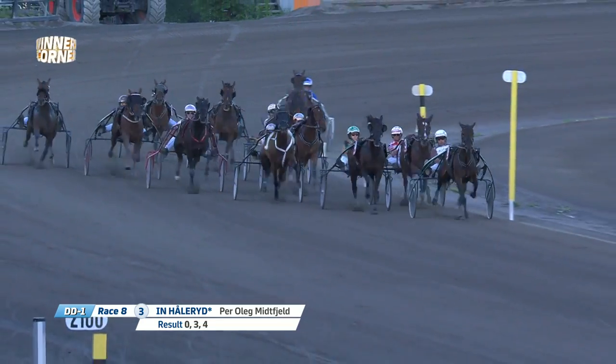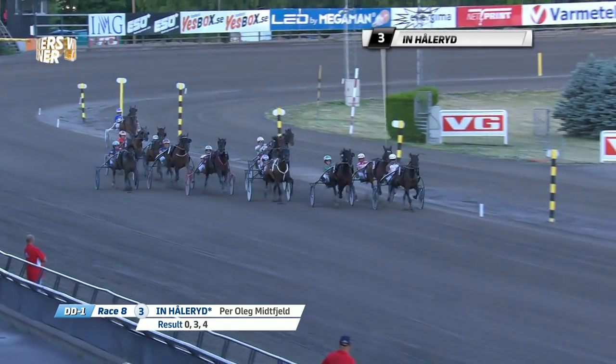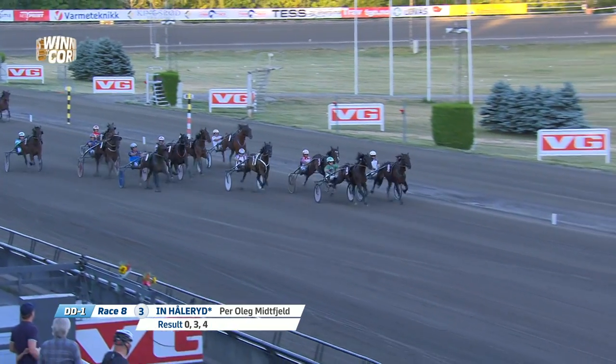Look at these pictures from last time when the horse was boxed in against really tough opposition. Looked really strong over the final stretch. He was, well, as I usually say, virtually climbing over the front horse there. He was really looking for an opening.